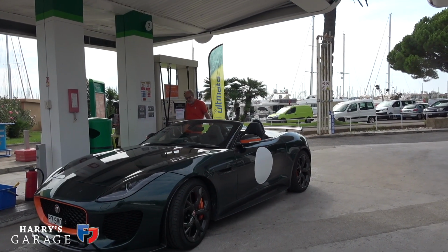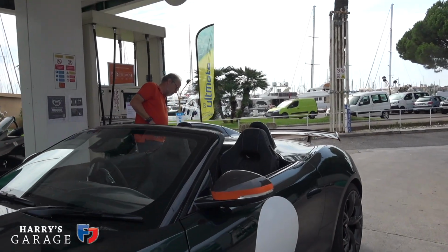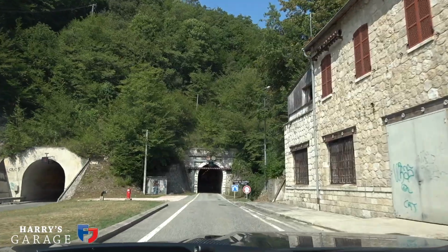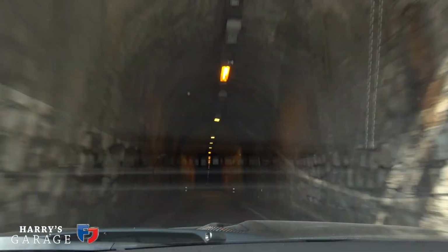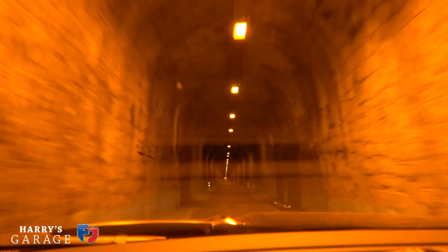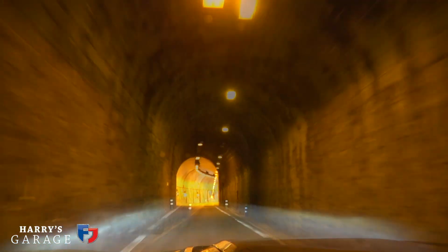It's about 6-7 hours to the pass. So we're leaving the boat in Antibes, heading out on the road and onto some pretty scenic roads. I'm not exactly sure where we are, but we've now come across this one-way tunnel, 790 metres long, 3 metres wide, full of surprises this road.